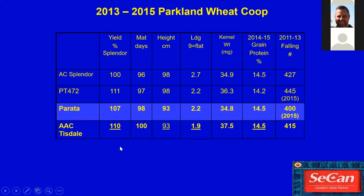Just wanted to mention Tisdale for a second. Parata and Tisdale are together here in this registration trial data. Parata with 107% of the yield of Splendor. Splendor is an old early maturing variety that was still a check in the co-op back in those days. And then Tisdale with a bit better yield and a bit better straw strength. But Tisdale's not quite as early as Parata.